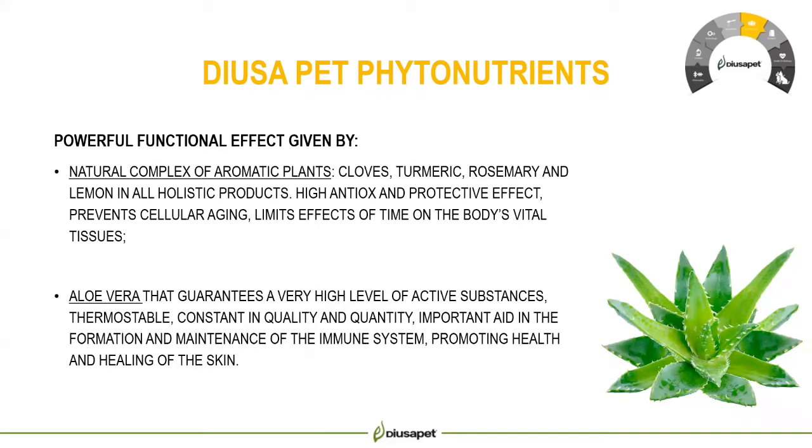Majority of these phytonutrients are made in China, and this leads to mystification, and this leads to the problem of species identification, because you cannot recognize the species of the plant just by a powder, and also the content of active ingredients is not declared, is not measured, is not stable. And actually you will find any kind of claim. They just cannot make claims of efficacy because they don't know their ingredient.